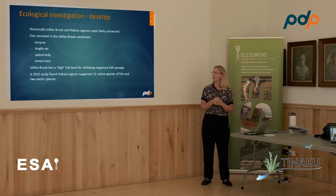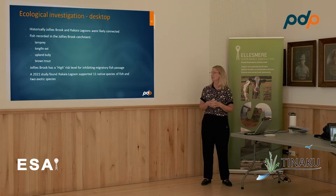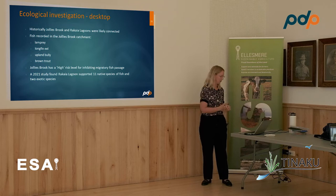And then in 2021, a study was done by ECan that we worked on, where we did some fish surveys of the actual Rakaia Lagoon, and we found 11 native species of fish and 2 exotic species, so a lot of fish life in that lagoon that could be utilising this Hapua and Jollies Brook.